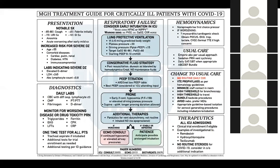And especially with the recent data from JAMA, which came out a couple of years ago, showing that a high PEEP strategy could actually cause increased barotrauma in these patients. Although there have been a lot of criticisms of that study, it is one study which recently came out which shows that high PEEP can lead to barotrauma and bad outcomes.